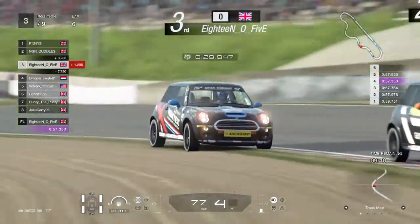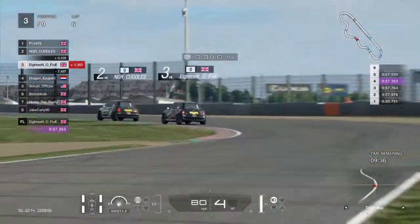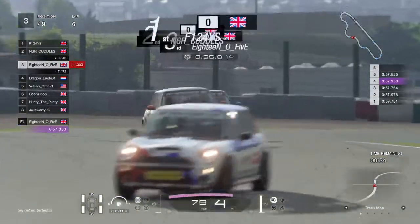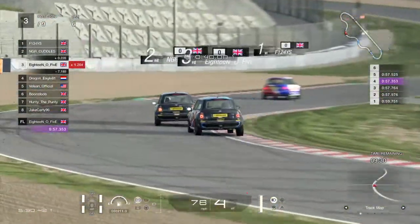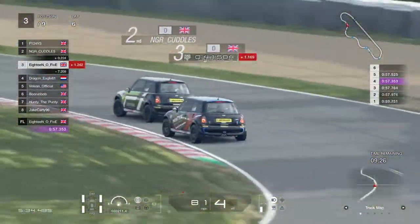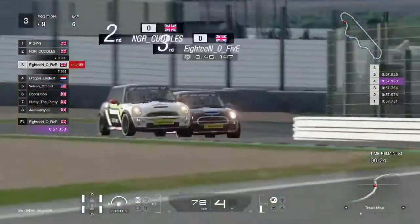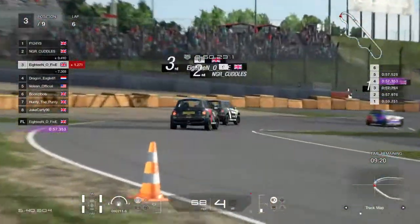He's amazing. I don't know how he made that stick, but he made it stick. NGR Cuddles, I'll give that to you, my friend. That was a damn good drive, but 1805 is not letting that lie, so looking for the lines to take him back.